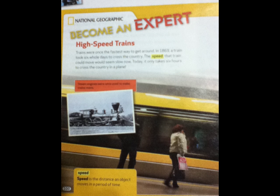Alright, and let's look at our last page, page 107. Our heading says the future of maglev trains. Our passage tells us that maglev trains have a lot of good properties. They do not make noise. The ride from one place to another is very smooth.